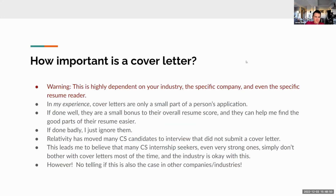The parallel question is how important is a cover letter? This is very dependent on your industry and even the specific company and the resume reader. It's very subjective. In my personal experience, and from seeing myself and also the other readers at Relativity, cover letters are only a small part of a person's application.